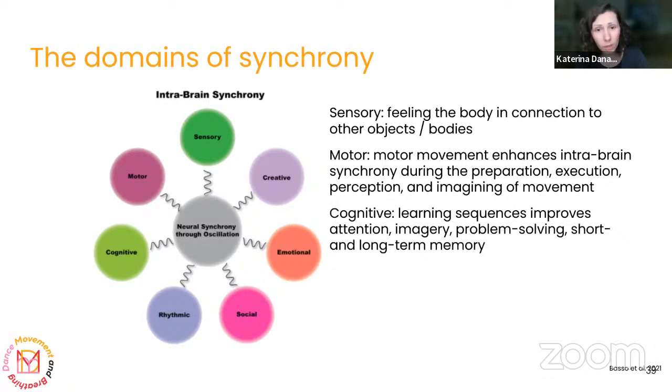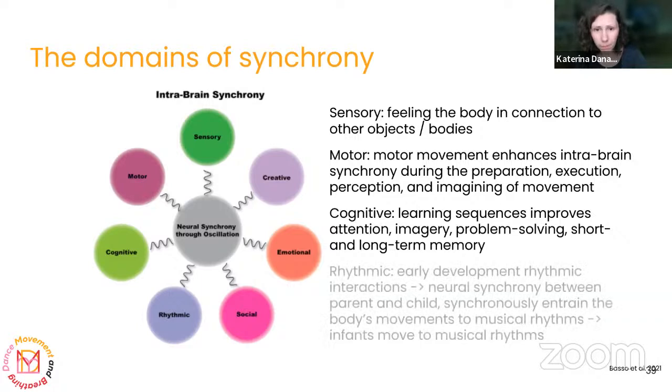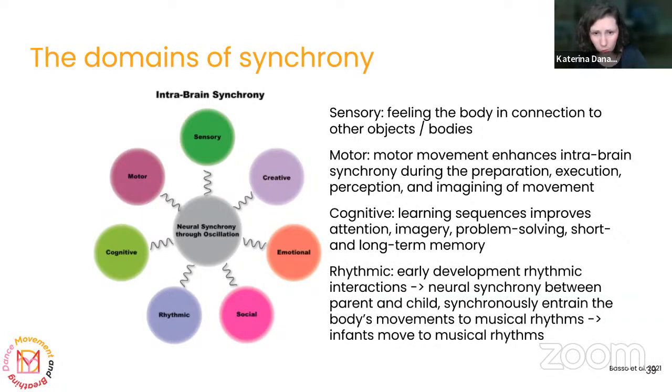And then we have cognitive benefits of this synchrony that are manifesting in learning sequences, how it improves attention, imagery, so imagining things, problem solving, and short and long-term memory. This is something very interesting to me, the rhythmic benefits. So when you have, in early development, rhythmic interactions with your baby, this enhances the neural synchrony between parent and child. And in this way, the connection is stronger between parent and child.